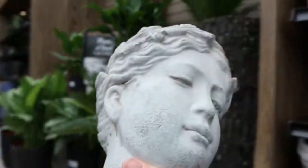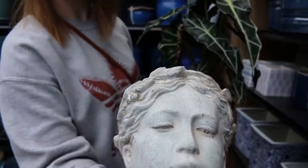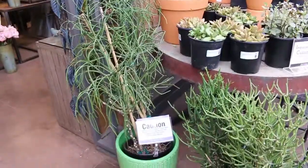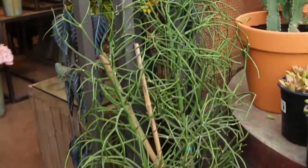Oh my gosh. Another one? Yeah, I like her. I might get her. You were gonna get her? I know. Caution. Now that I've seen them again, I want to try again. So everyone be careful around these.